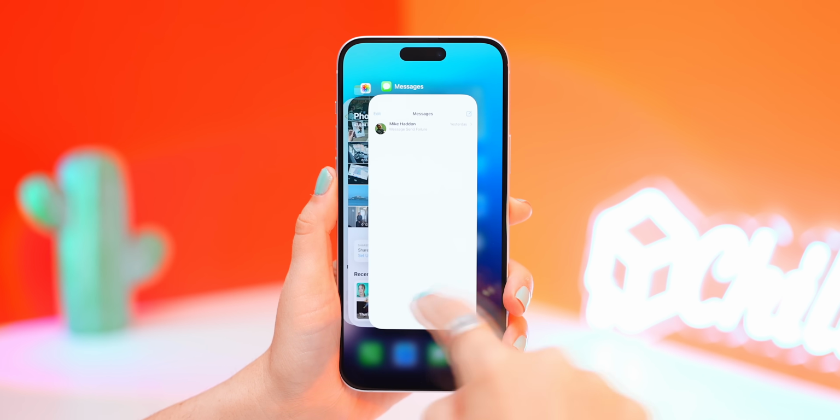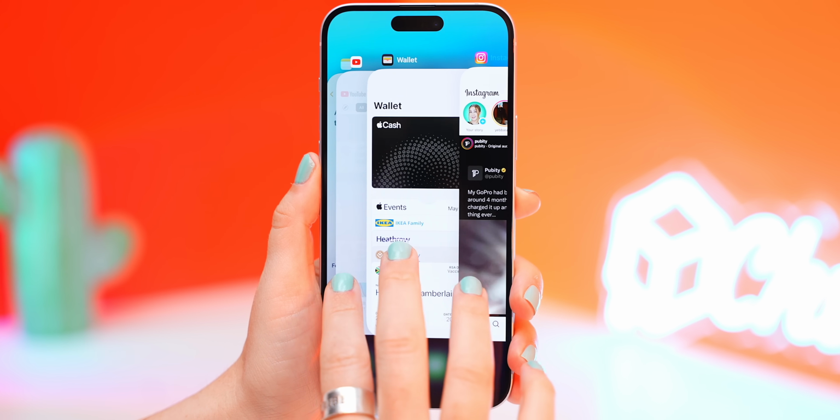Then for the third trick, and this one's super simple, when you have a lot of apps open, instead of closing them one by one, you can actually swipe up with 3 fingers to close 3 of them at once.